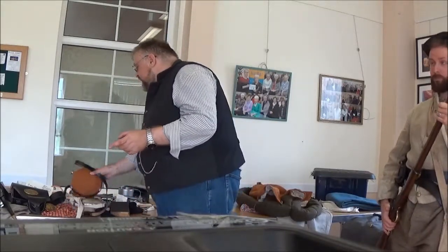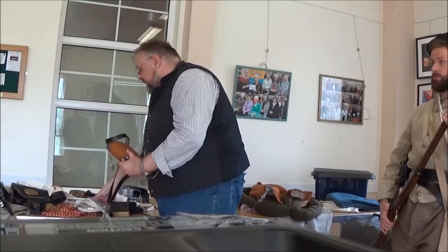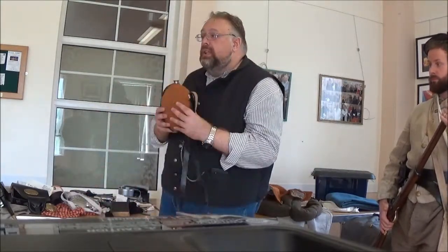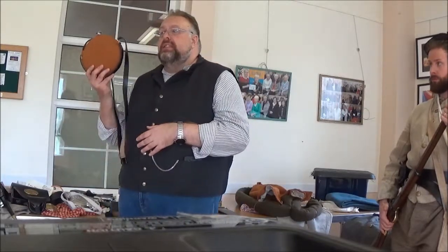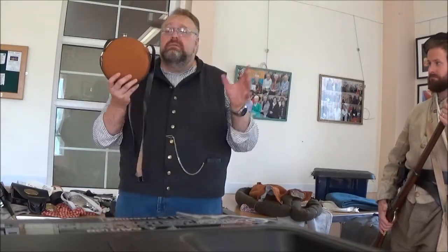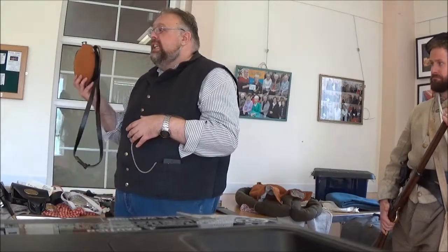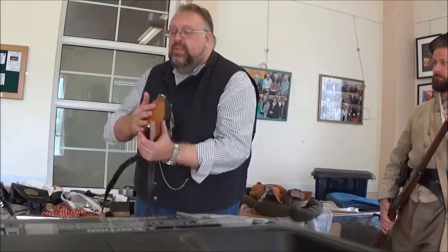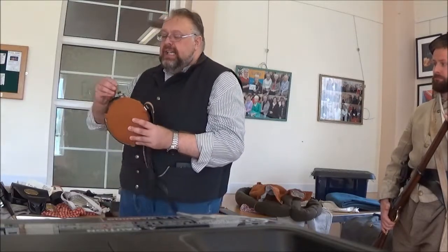Now then we moved on to this style of a canteen, which is a tin canteen. And it's covered with a woolen cover. Why do you think they put the wool on? Any ideas? Keep it cool. You dipped it in, the wool got wet, and then it kept it cool.